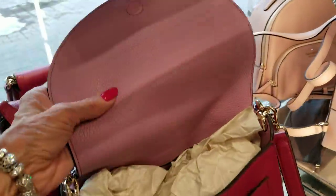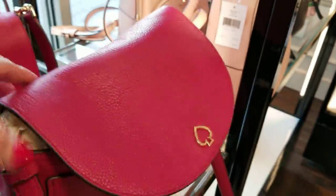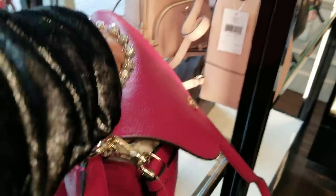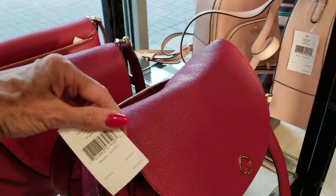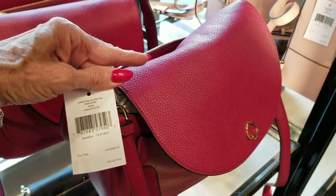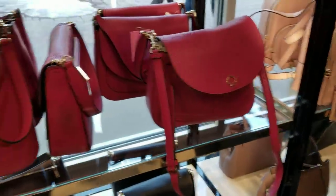That is a nice bag with a soft mauve pink. Beautiful pink bag. And that one is $379. It's a medium flap shoulder bag, the Cali. And that is a nice looking bag.